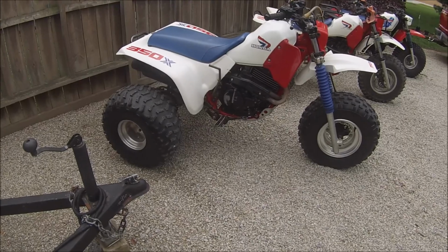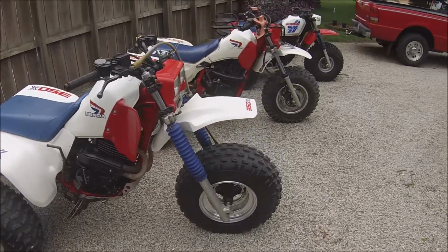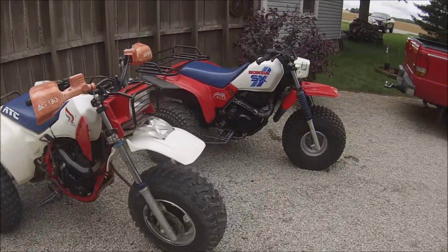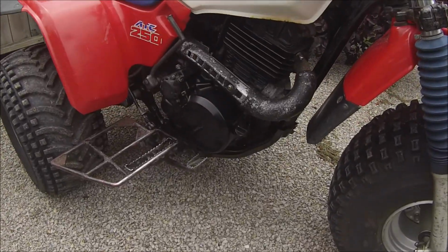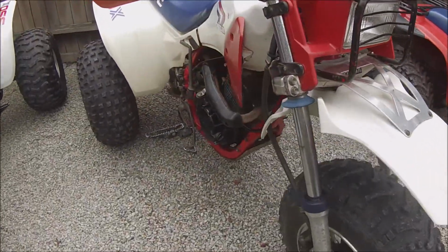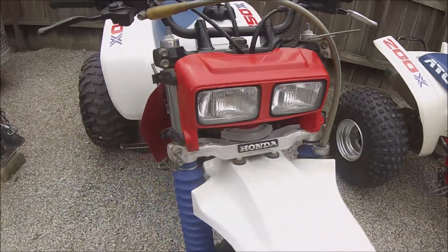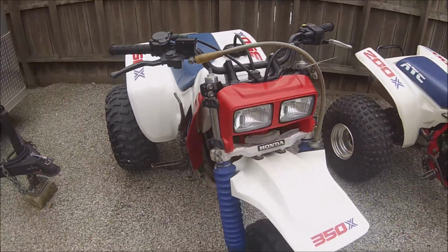I take real good care of my machines. I always keep them nice and clean, and I spray all the motors down with the motor shine and protectant. That way dirt and stuff that gets on them, you can wash them right off. As you can see, all the motors on these, even if they do got their wear, are still pretty clean and shiny. I keep them pretty nice.